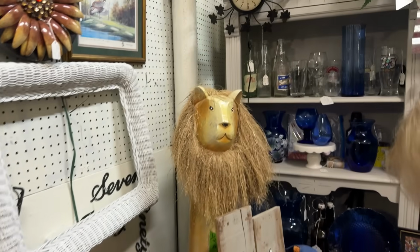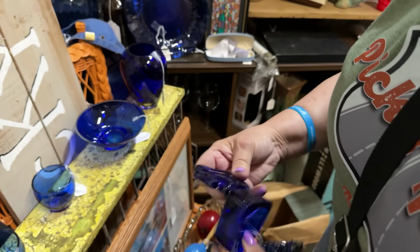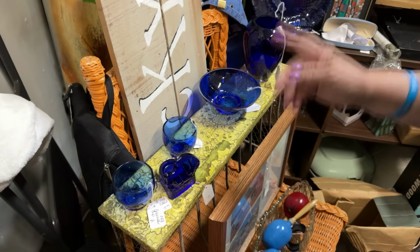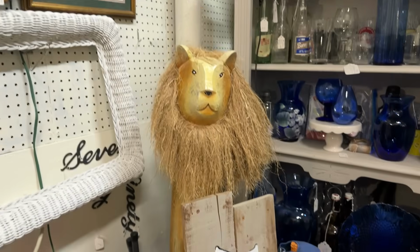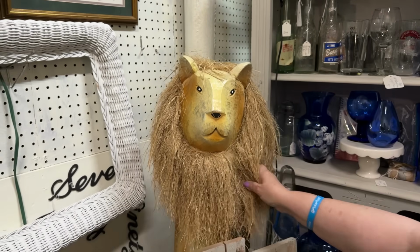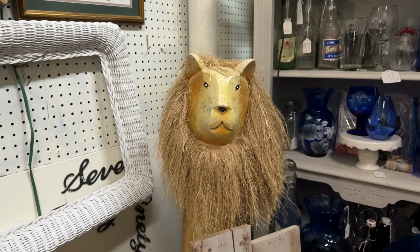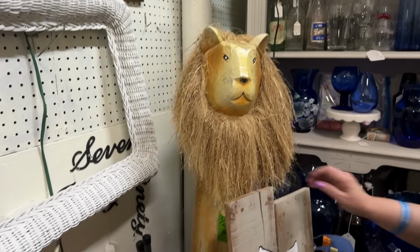Is that a cowardly lion? Oh, this is fun. This is a little votive holder. Unfortunately, it's got a little rough spot there. Darn. And oh, that's fabulous. What is that? It's a big standing carved lion. Oh my goodness, that's fabulous. Do you see a price anywhere on it? I don't. Let me see. Oh no, I can't even move it.